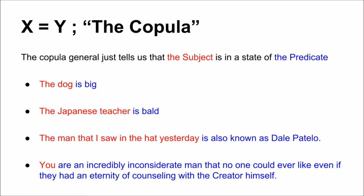I mean, we could make a gigantic subject and a small predicate. But anyway, the subject of this one is just you, and the predicate is "are an incredibly inconsiderate man that no one could ever like, even if they had an eternity of counseling with the creator himself. Or if you're all into that feminist stuff, herself, whatever." You is all of that stuff. That's the subject.